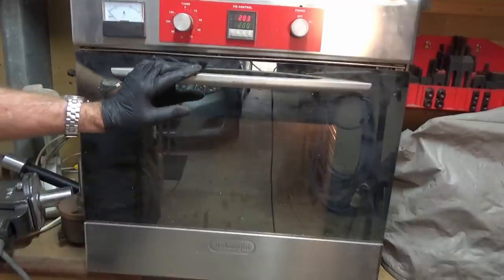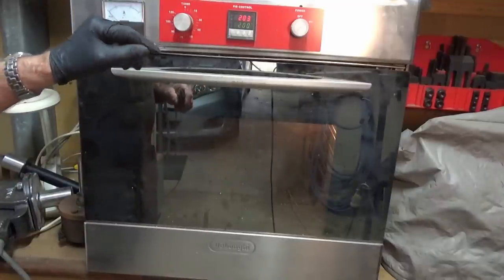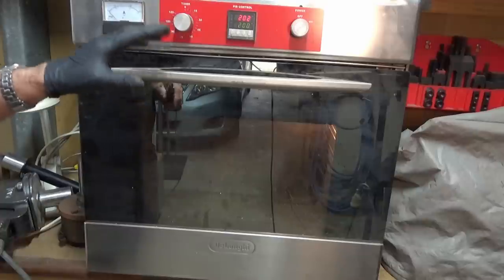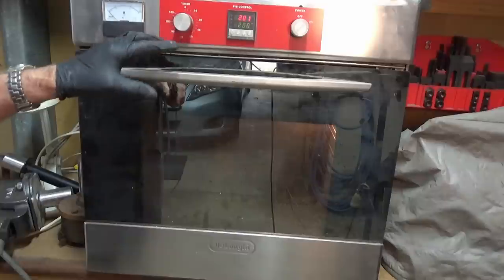I'm only going to put two parts in the oven at the moment, simply because there's not a lot of room. You've got to be really careful you don't allow the parts to touch each other or touch the wall of the oven, because it will leave a mark in the surface.